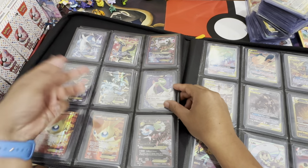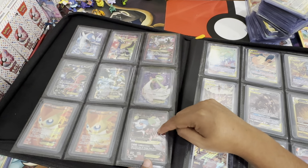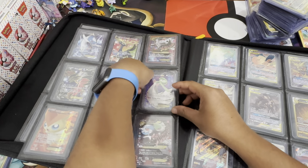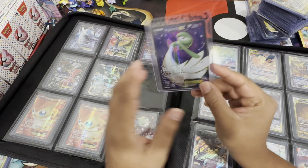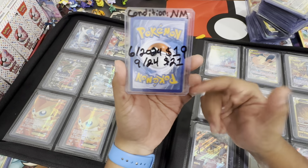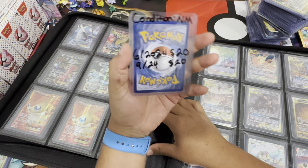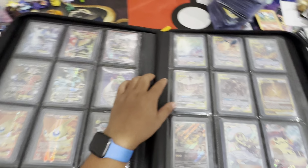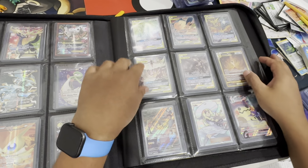And another thing that surprised me is the Gardevoirs. I thought this Gardevoir here, the Mega, was going to do a lot better, but actually this Gardevoir is doing better than the Mega one. This has increased by a few dollars. I think the other one has stayed the same or decreased. Yeah, stayed the same.